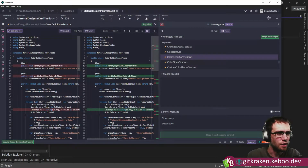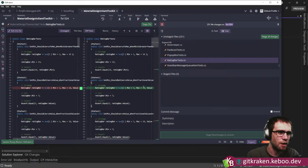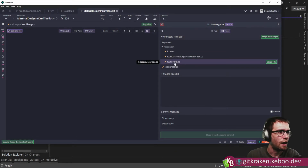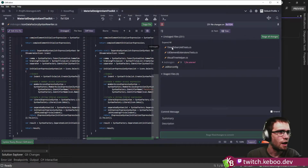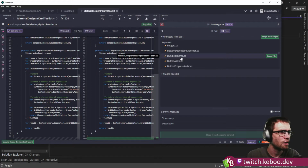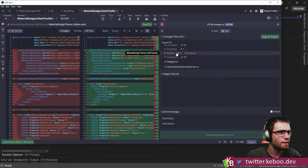I'm just spot checking a few of these to see what's going on, and I don't think there's any major issues. Okay, so I think this is good. I like this. I'm a little surprised I don't see... Yeah, it didn't format my XAML files, which I expected to see a big number here.